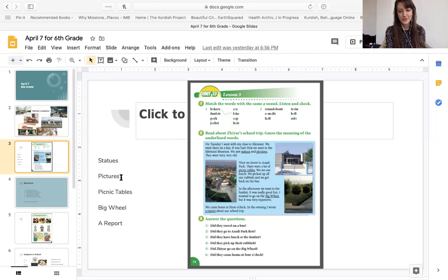Pictures. Do you know what pictures are? Pictures, I think in Kurdish is taswiret. Say it after me, pictures. So they went to a museum where they saw statues and pictures. A museum is a place to learn about history or science, and people walk through and look at pictures, statues, information about a certain topic.